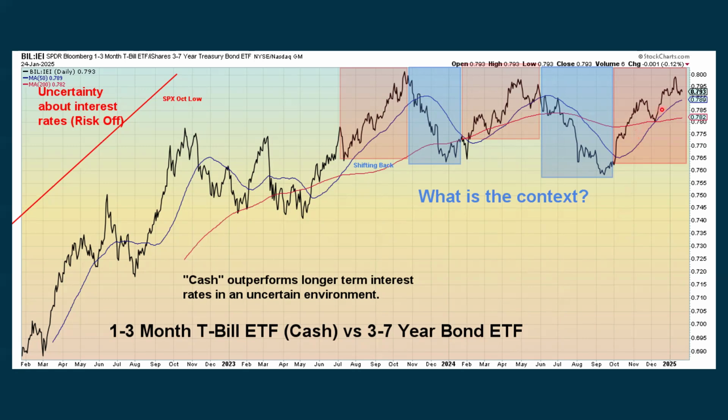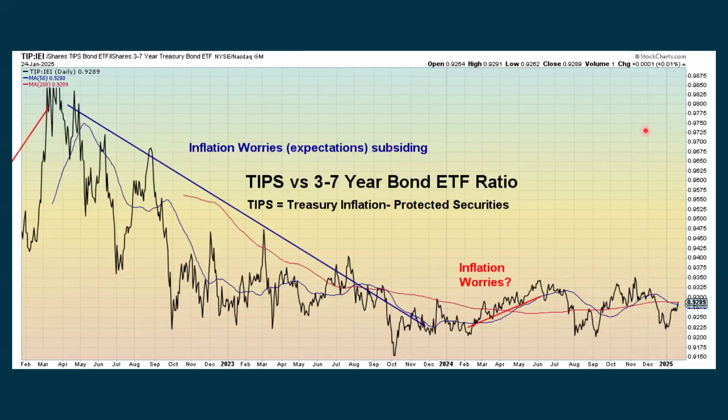And that's why we've been seeing this ratio going back up. Same basic concept here, but it's not as drastic. We look at TIPS, which do adjust for inflation. They're Treasury Inflation Protected Securities. When this is going up and the ratio is going up, that means there are inflation worries. We're not seeing a lot of worries based on this chart. It's actually going sideways right now. So nothing of real concern is coming out of this one.